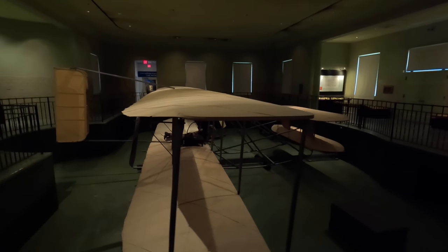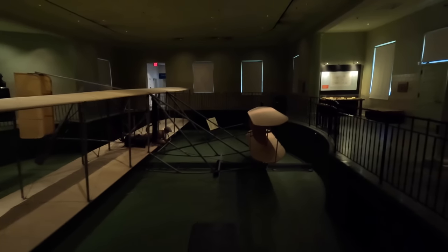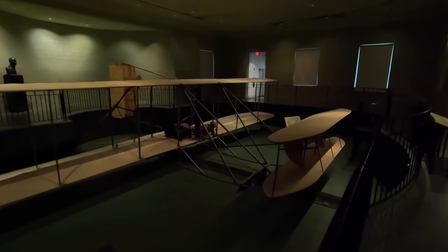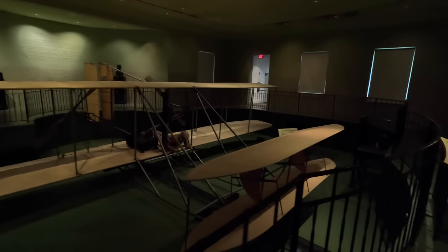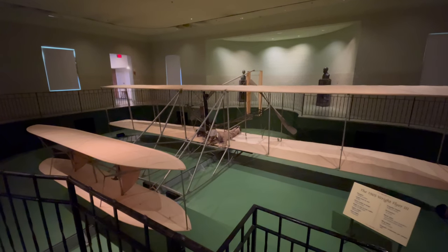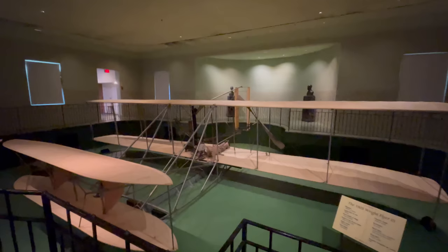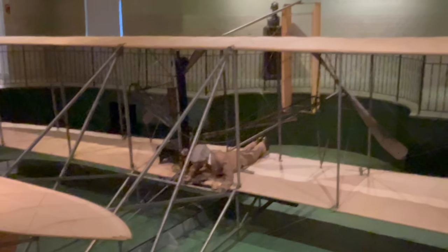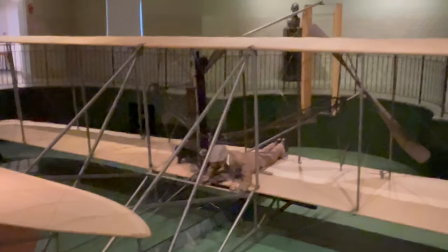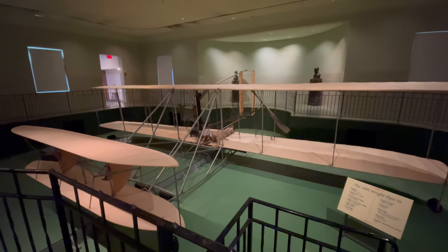Okay, I'm going to try something. I know the GoPro, it's kind of dark in here. I'm going to try my phone and see if I can't get a little better shot of the plane here. There you go. Now you can see it better. 1905. Single engine. No seats, you just lay on the wing. History was made right there.